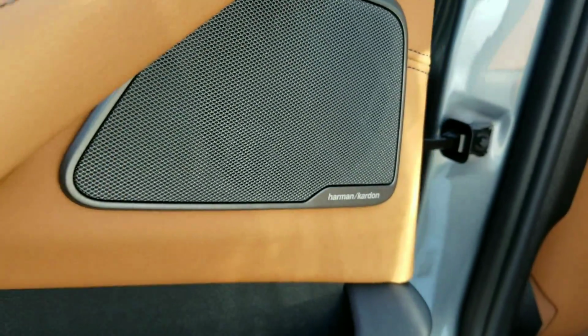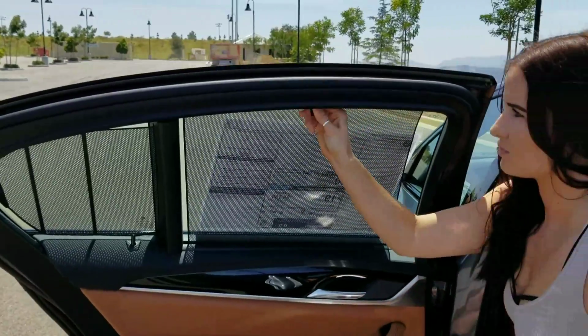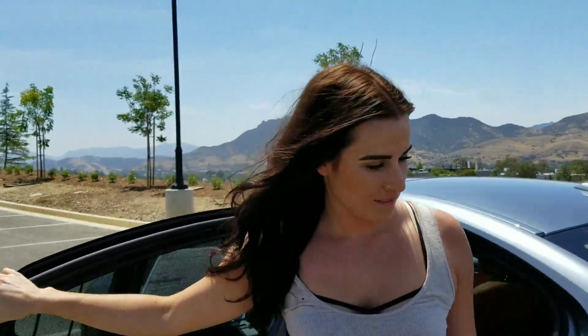This one's got your Harman Kardon sound system. Really nice. We'll have Caroline show you the sunshades there. They're easy to put up and down. Definitely very easy. And you also got one for the smaller window. Very easy. So we'll go ahead and go to the trunk.